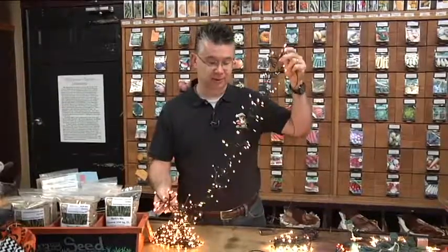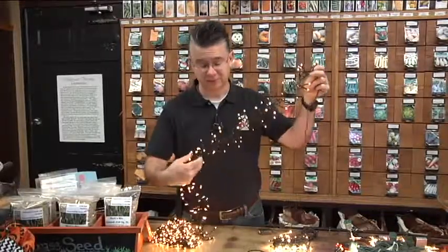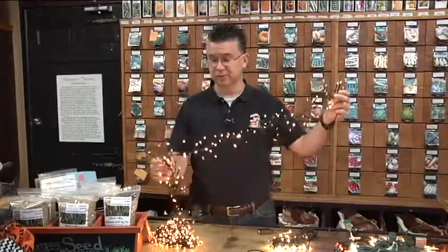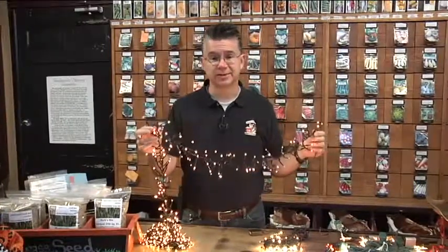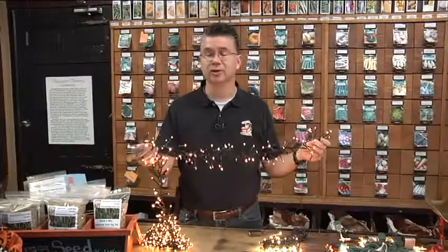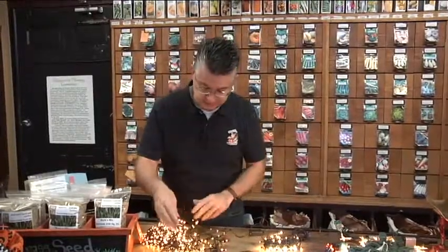The lights are submersible in water. They're virtually indestructible, and they last for about 50,000 hours. So the cluster lights, amazing new technology. They come in a lot of different sizes as well, so a lot of variability in how large of a set you need. We've got a bunch of different sizes in the cluster lights.